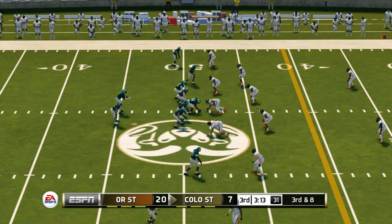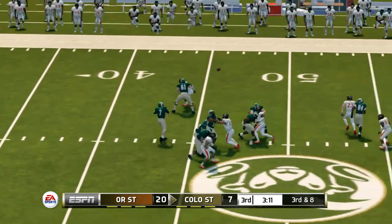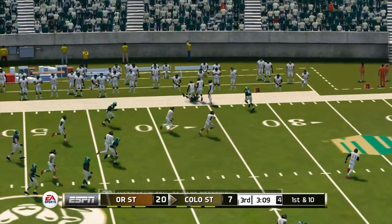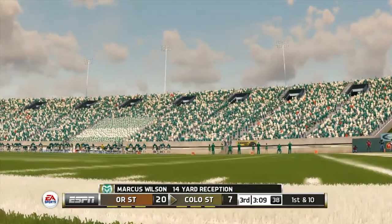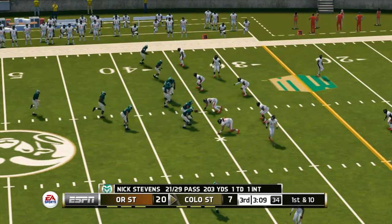And this is the eighth play of the drive. Nice catch, first down, and he's knocked out. That's good for a gain of 14 yards. First down.